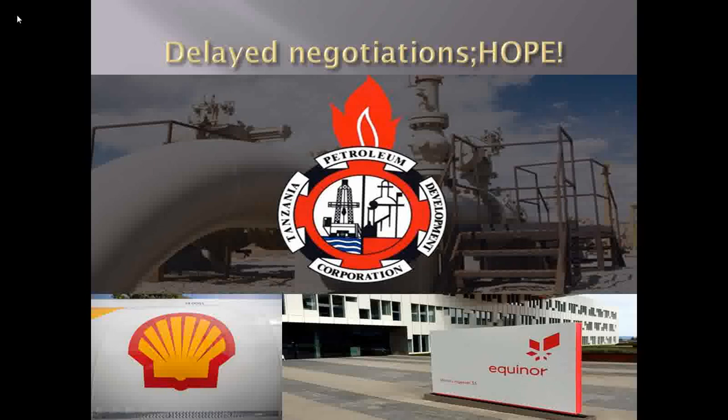So it's important that the HGA is signed and all the parties to this project are given a fair share. Other countries can learn from this process, especially on what Tanzania is going to gain. It's one of the projects which have been termed as very fair to the Tanzanian people, the country that owns these resources. It has been termed as giving Tanzania the highest benefits compared to projects of a similar nature, and that is something that African countries can learn from.